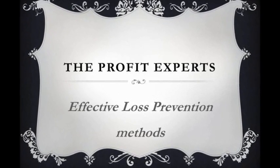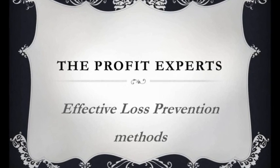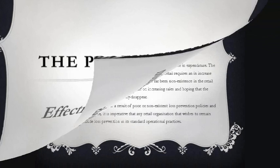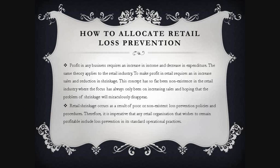The Profit Experts. Effective loss prevention methods. How to allocate retail loss prevention.